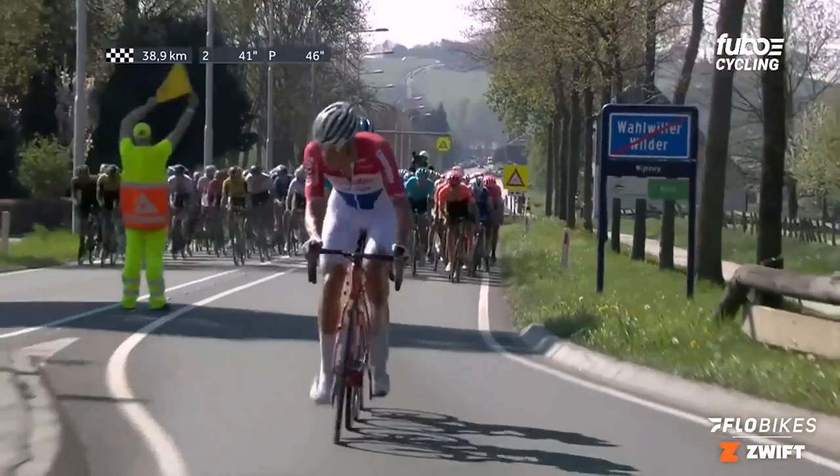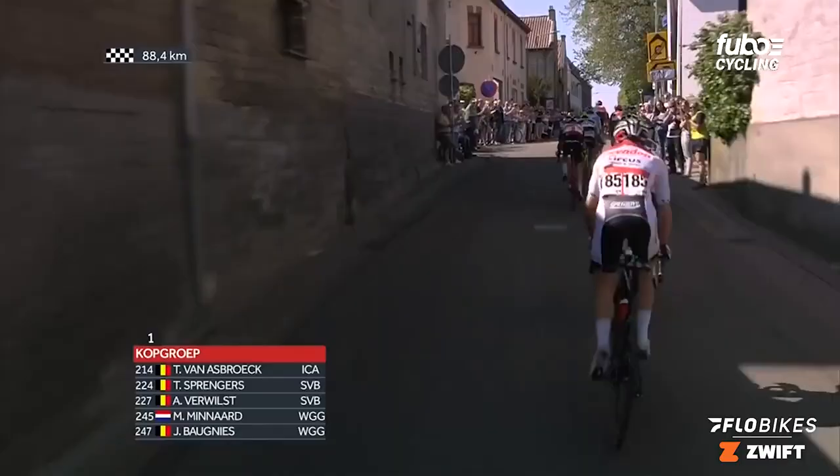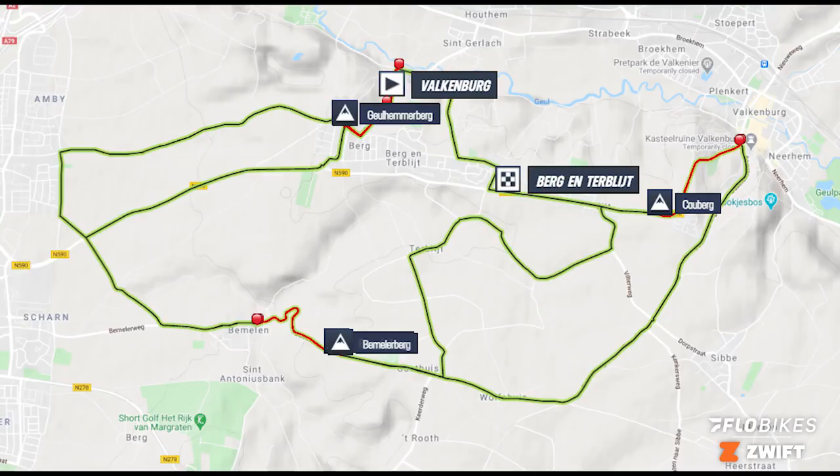We're in for a circuit race, essentially, because this race is back after 2 years. They didn't have it in the 2020 edition. Normally it meanders out through the Dutch countryside, and it's crazy. They crisscross everywhere, doing these climbs all in the countryside, but now it's back for 2021 with a circuit of 17 kilometers and three climbs. That includes the Geulhemmerberg, the Bemelerberg, and of course the famous Cauberg finish climb. Those three climbs will be in the 17 kilometer circuit.